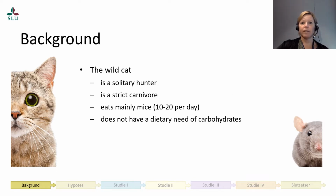In the wild, the cat is an efficient hunter, and the cat basically only eats meat, mainly mice and other small rodents. The cat does not have a dietary need to eat carbohydrates at all. And you all know that there is plenty of carbohydrates in feedstuffs such as grains, bread, rice, pasta, potatoes, and so on. And the cat is different here from the dog.